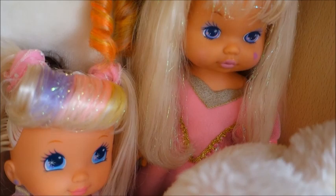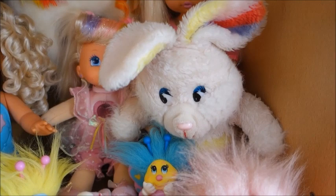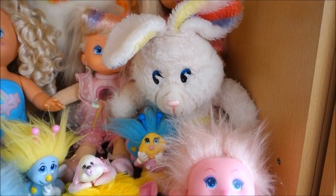Behind my favorite plush toy, this is Hoppy, my childhood favorite plush toy ever. I have had him since I'm a toddler or something. So I love having him now in my adult toy collection, because he's one of the rare toys that I have from my childhood. I mean, he's not rare, he's just a generic rainbow bunny with rainbow stripes on his ears, on the belly.